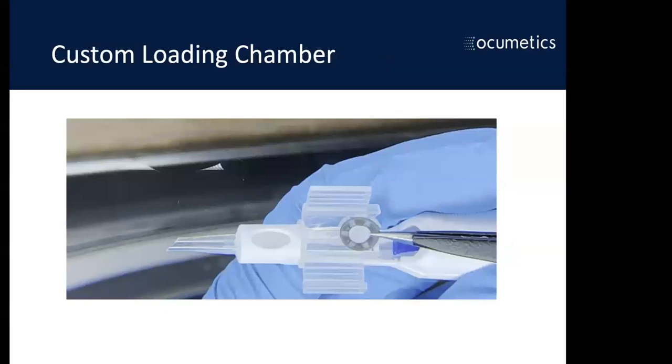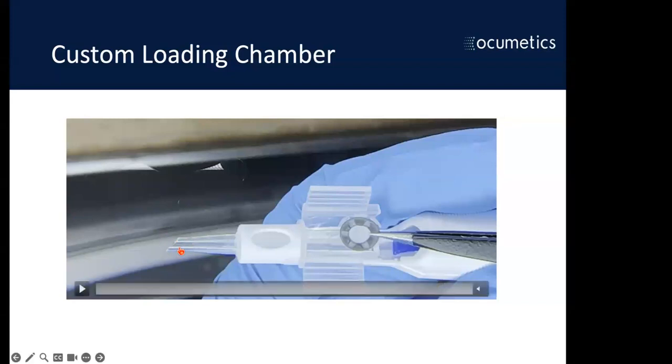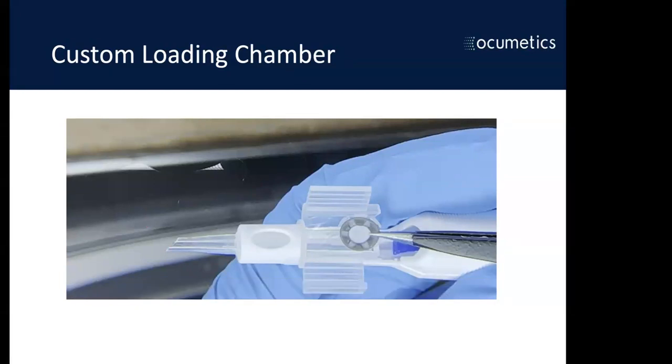The other thing is we created what's called a loading chamber. It's a place where you put the lens so that you can inject the lens into the eye and do what's referred to as minimal invasive surgery or small gauge surgery. So the end of this tip right here is 3 millimeters. And so it goes through a 3.2 millimeter incision very nicely. And we inject the lens into the eye. And I am going to run that video for a second.